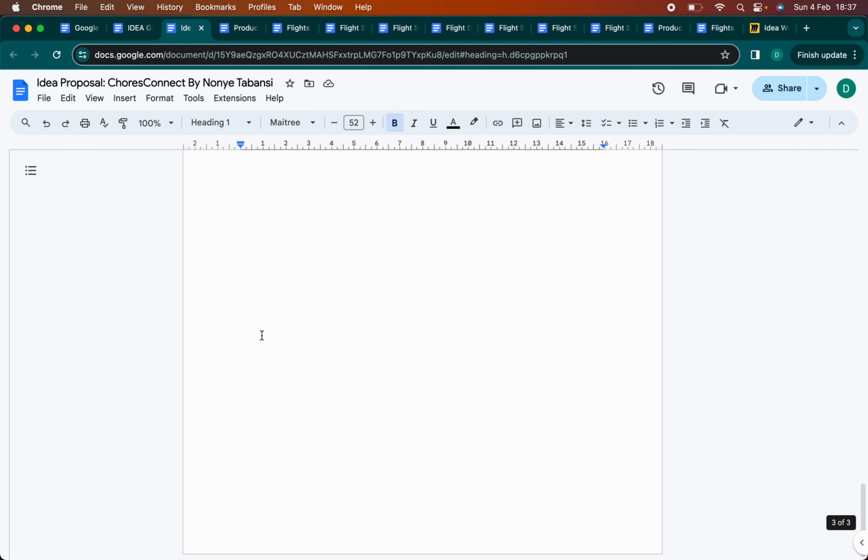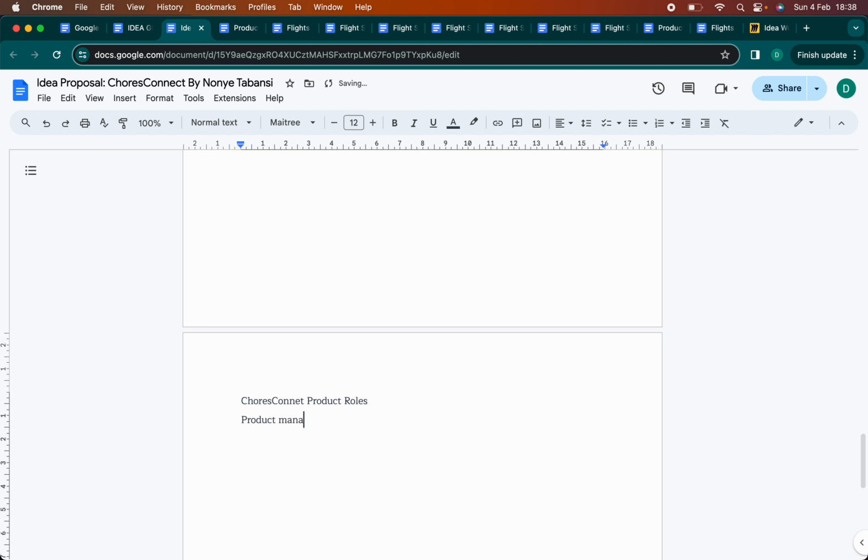Let's just do a quick exercise so you can understand. Chores Connect product roles. Chores Connect could have a product manager one. Let's say it's a company now worth $5 billion. As we know, these styles of tech startups can grow really quickly in value. And so let's say it's worth 5 billion dollars.